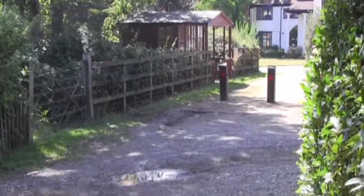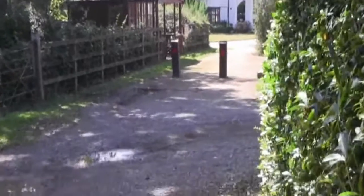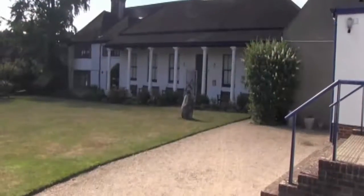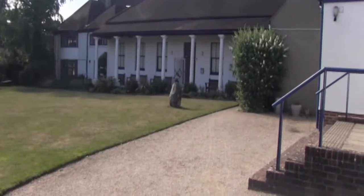As we continue, we come to the top of the meadow with a gate into it, and we can see the shed housing an observation beehive, where normally during summer months you can see the bees busy inside the hive. As you can see, we are now almost back to the museum garden.